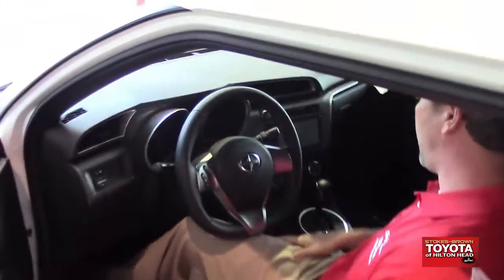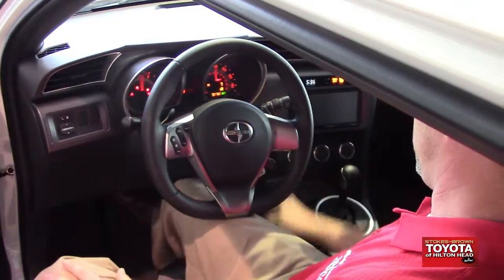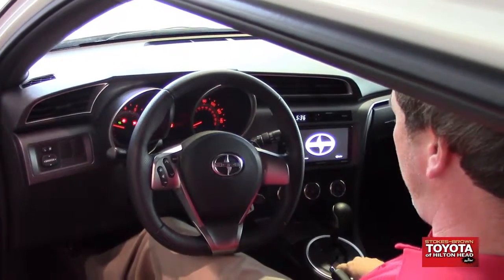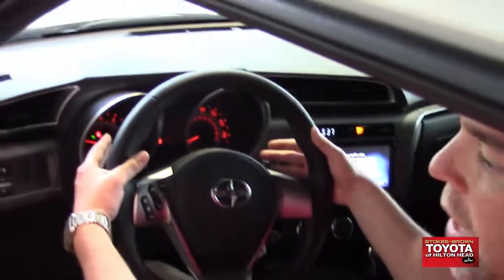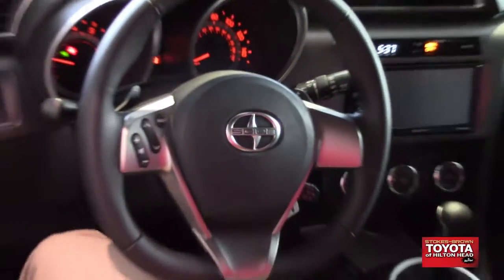Also, when you're driving here with the push button start, put your foot on the brake, push the button to start it. When you're in drive mode, it'll shift for you. If you want to put it in sport mode, you have paddle shifters. Make it really fun to drive. It gives you a very fast acceleration as well.